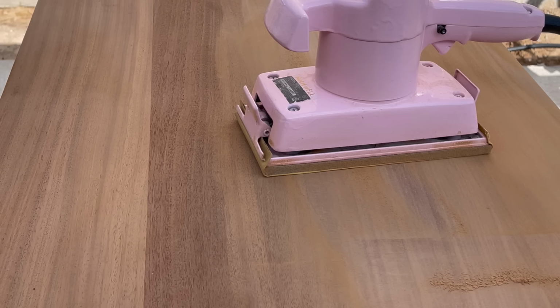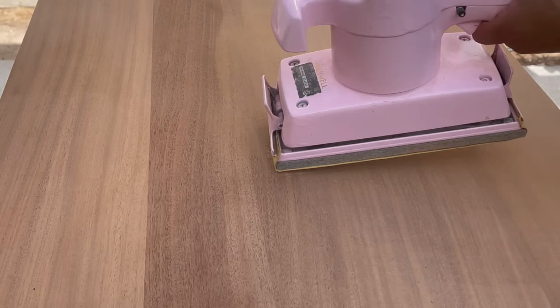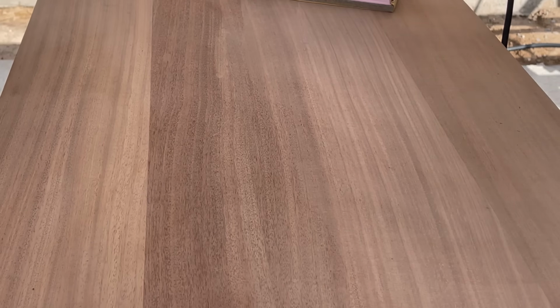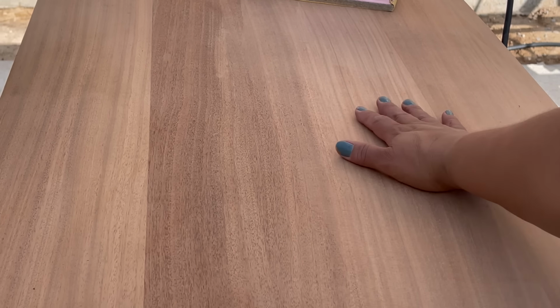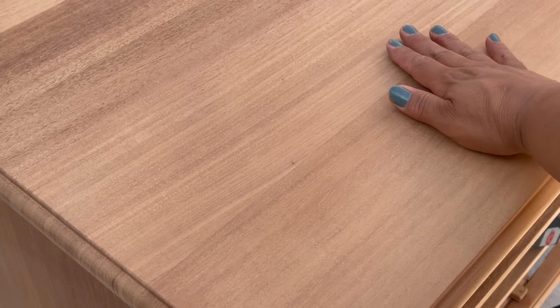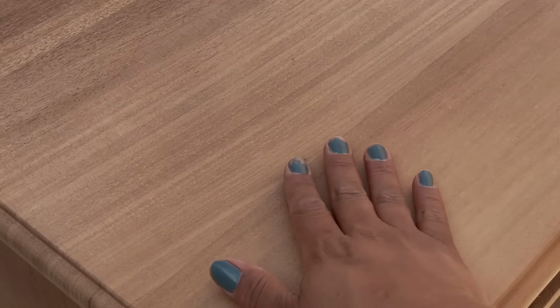Of course, I'm the one that painted it pink because it needed a new paint job, and why not? But this thing purrs like a kitten. It works so well. It leaves a buttery smooth finish. I wish you guys could feel this. It is awesome. So don't knock vintage tools, guys. Vintage tools are great.